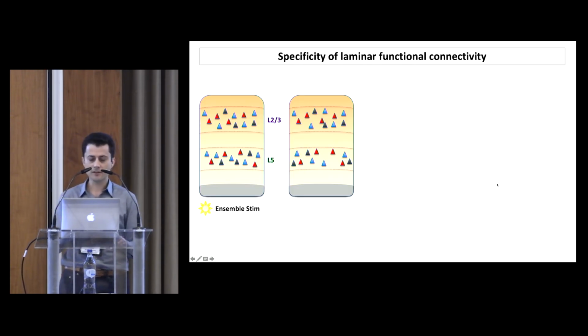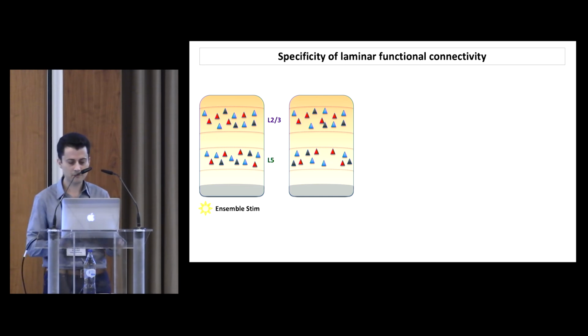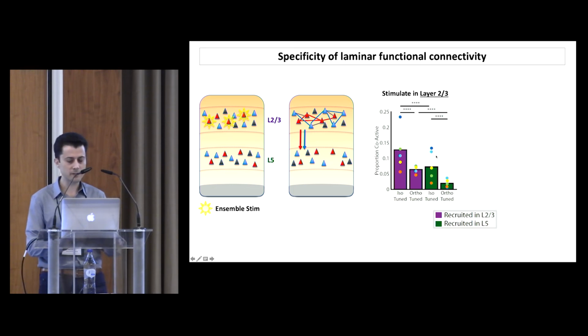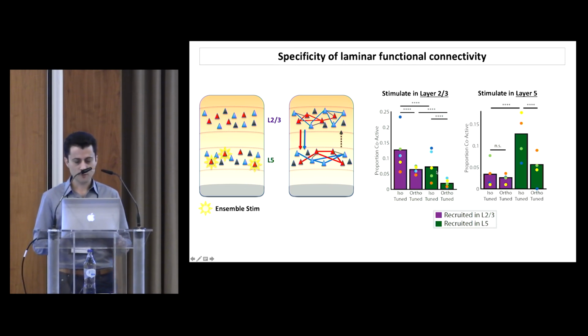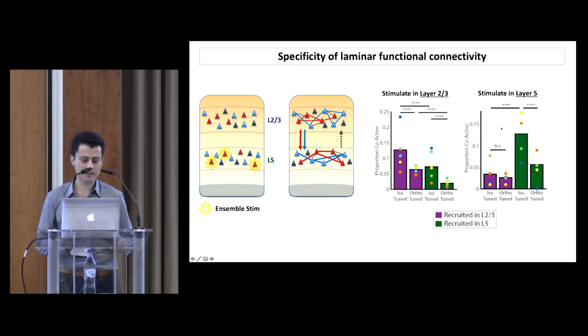So we finally turned to studying the impact of stimulation of neurons in either layer 2-3 or layer 5. Stimulating only layer 2-3 cells led to selective recruitment of similarly tuned neurons within layer 2-3, as well as across layers, recruiting isotuned neurons in layer 5. We also saw strong selective recruitment of similarly tuned neurons within layer 5, but interestingly, did not see much recruitment at all of layer 2-3 activity, and we saw no evidence that there was any specificity in this recruitment of layer 2-3 activity.